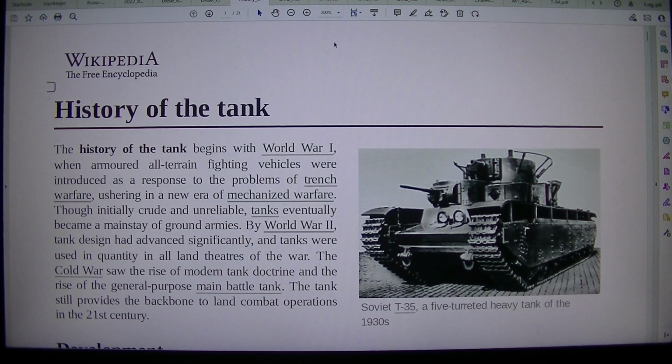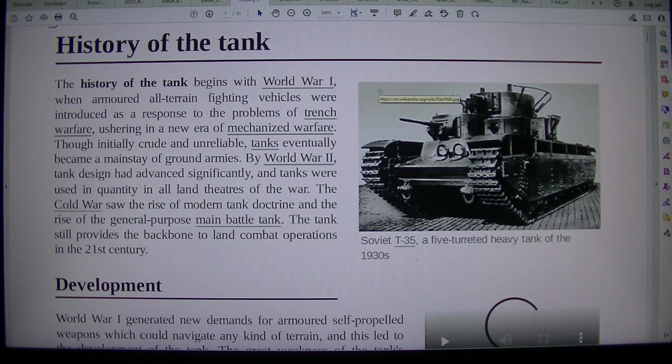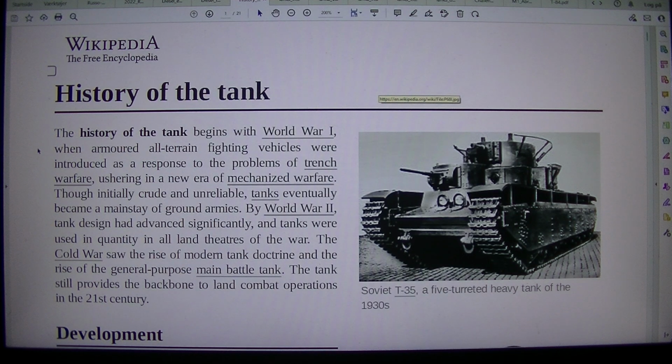History of the tank. Soviet T-35, a five-turreted heavy tank of the 1930s, film of WWI-era French and British tanks. The history of the tank begins with World War I, when armoured all-terrain fighting vehicles were introduced as a response to the problems of trench warfare, ushering in a new era of mechanised warfare. Though initially crude and unreliable, tanks eventually became a mainstay of ground armies. By World War II, tank design had advanced significantly, and tanks were used in quantity in all land theatres of the war. The Cold War saw the rise of modern tank doctrine and the general-purpose main battle tank. The tank still provides the backbone to land combat operations in the 21st century.